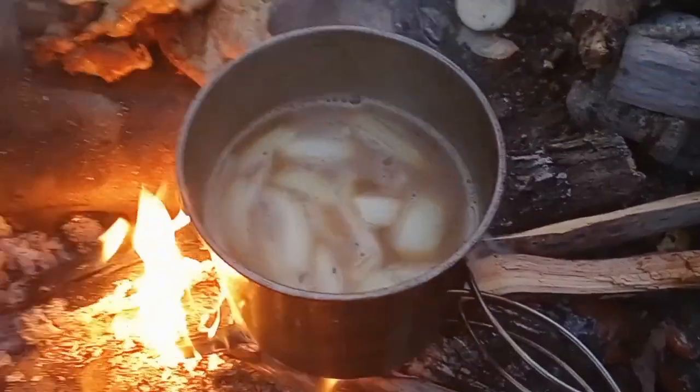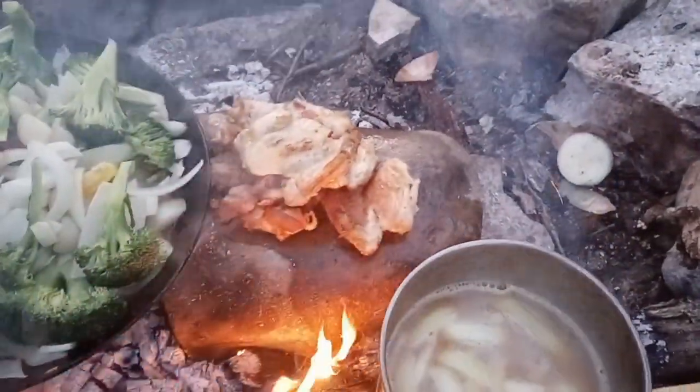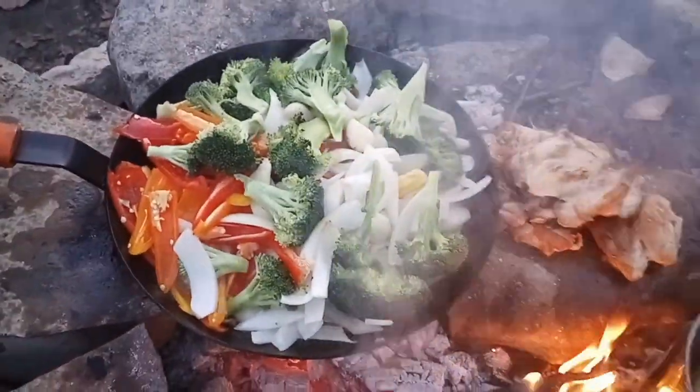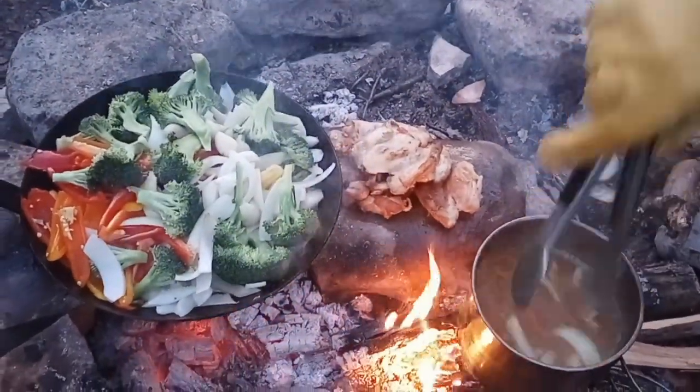So that right there is carrots and onions with curry sauce in it. Got the chicken there, staying warm on a rock. Got all the veggies cooking in here. And it is smelling good.